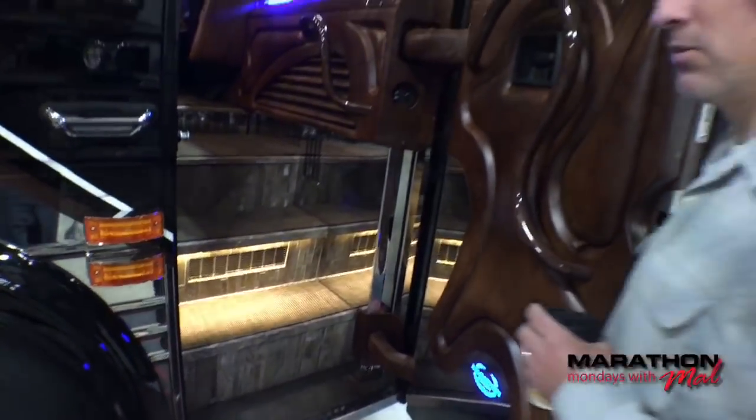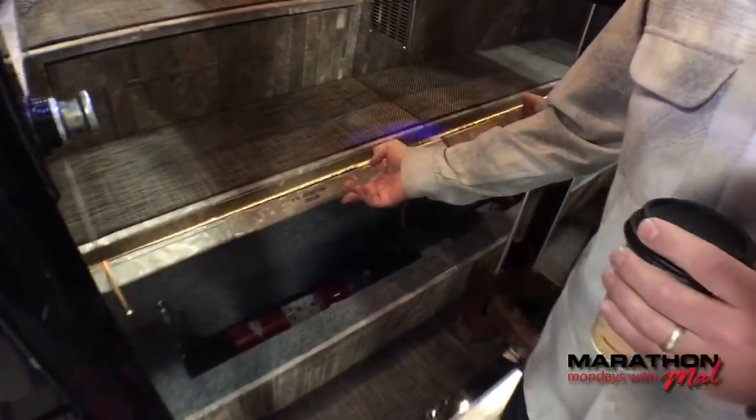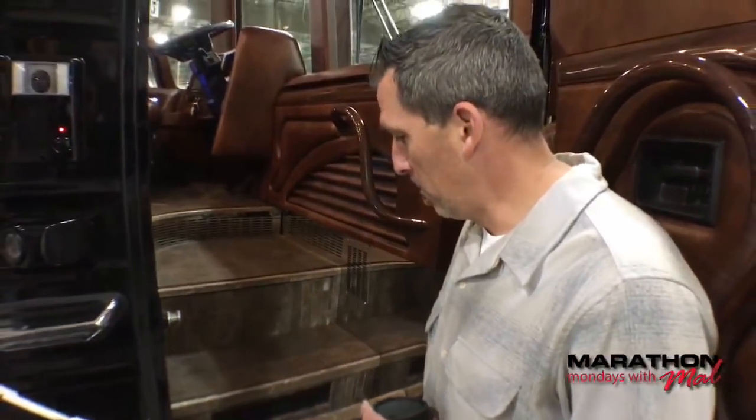The question is, how many times am I going to say beautiful today? As you know, there's this little compartment down here where we have the fire extinguisher. A lot of people like to put a dog leash. A lot of people also put their shoes, but we store a fire extinguisher in there.